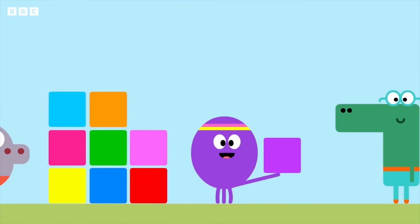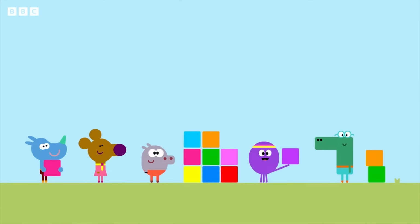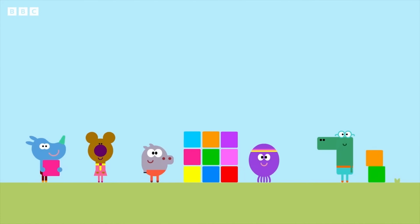How about this one? Yeah! I love squares! Hello, squirrels. I wonder what Duggee has planned for you today.